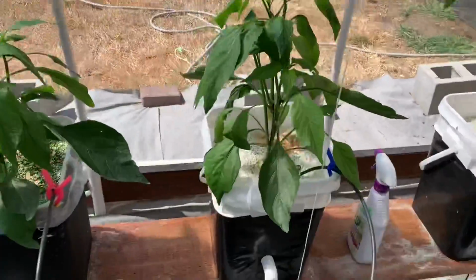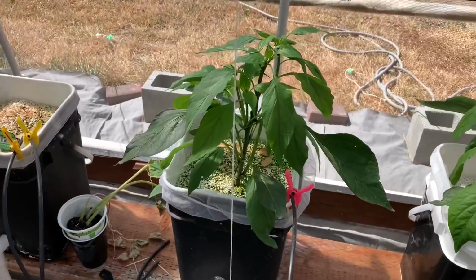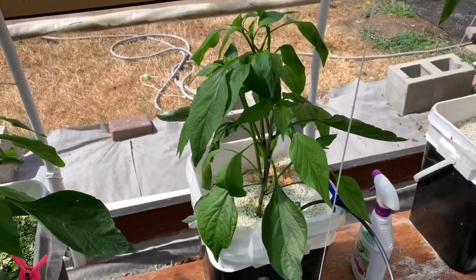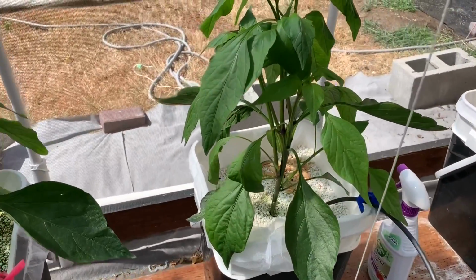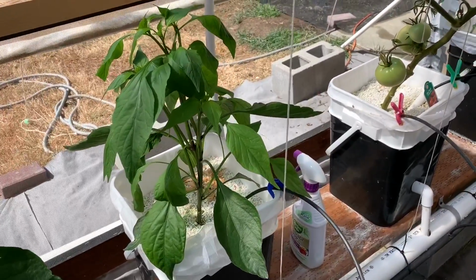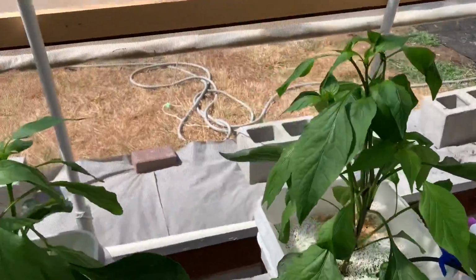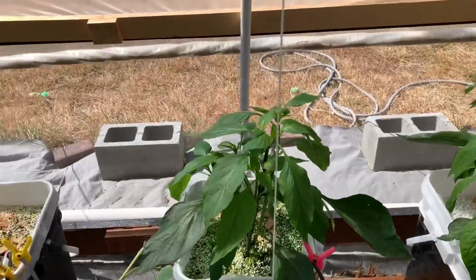I trimmed some of the leaves at the bottom of the peppers. They probably need another trimming, but if you leave too many leaves at the bottom, it gives the ants something to come up to. Granted, they can just come up the stem, but it's just less access. So far, no aphids. Not all the ladybugs hung out. Some of them are still here, as you can see.